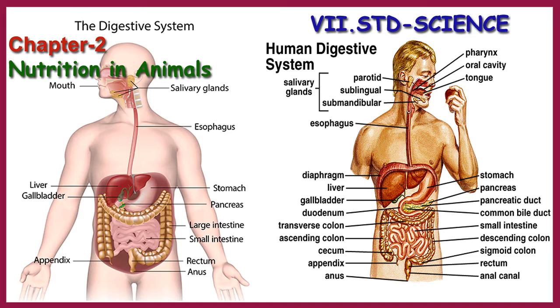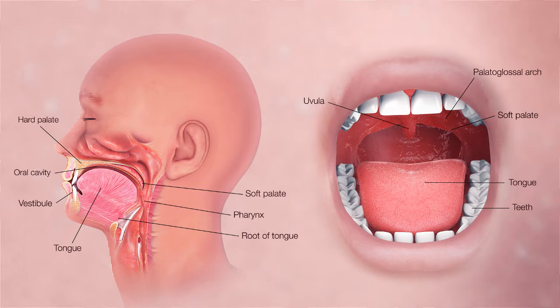Okay? The food is taken into the body through the mouth. The process of taking food into the body is called ingestion. Listen, there are several processes that take place in digestion. The first process is ingestion, the taking of food into our body. The process of digestion starts from the mouth itself.